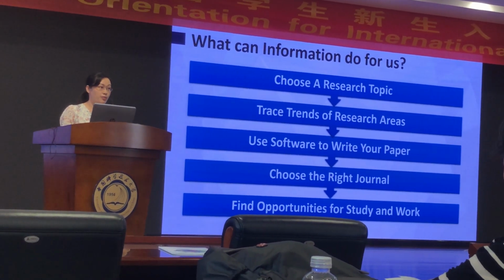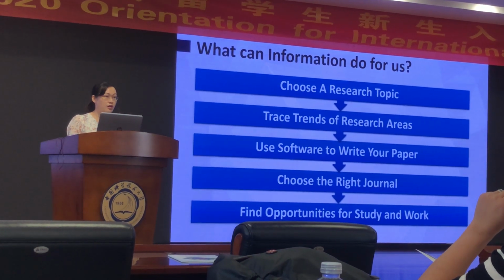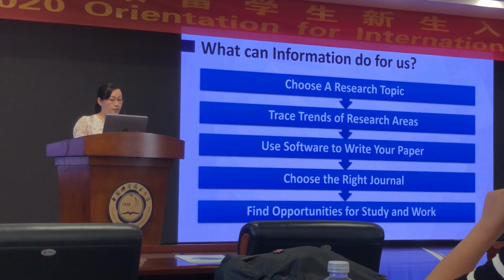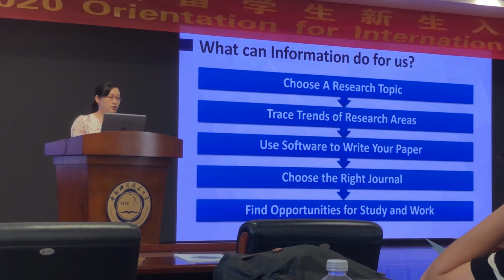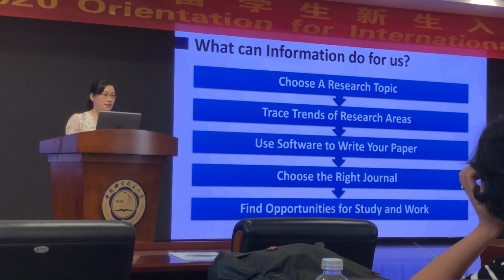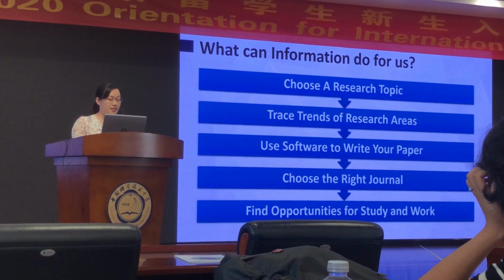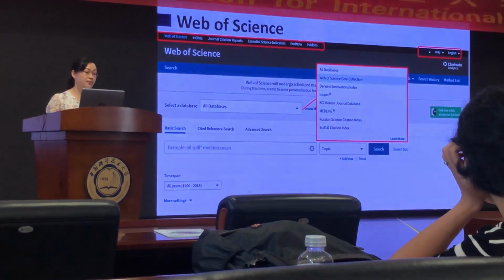And our library buys a lot of tools like EndNote and other reference management tools. You can use software to write your paper. Then you can use JCR, Journal Citation Reports, to find the right journal you want to submit to. And from all the analysis we can even find opportunities for study and work. So let's take Web of Science for example.